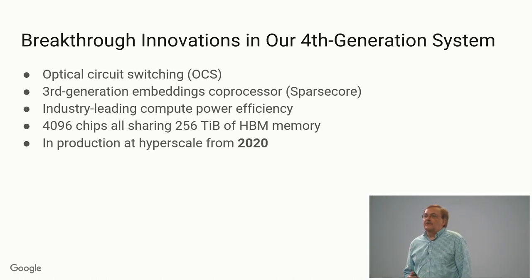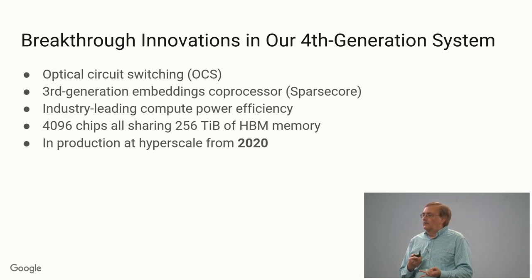Okay, so we have a lot of breakthrough innovations in our fourth generation system. We've got optical circuit switching. We have a third generation embeddings coprocessor for dealing with sparse operations and particularly embeddings. And we've had this in previous chips, but we've just labeled that area of the die floor plan MISC logic. We've got industry-leading compute power efficiency, and I'll explain some reasons behind that.